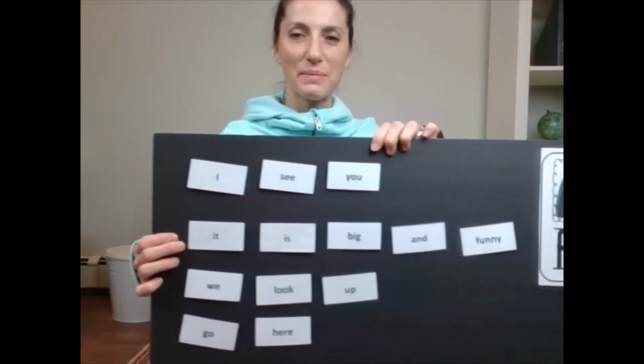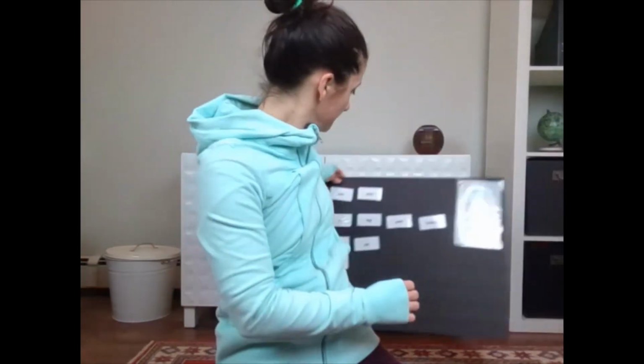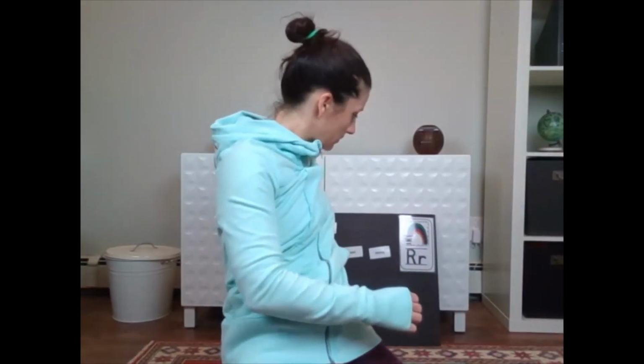Great job, everybody. So we will continue reading sentences throughout the weeks, right? Because it's very important that you remember all of your sight words and that you continue to read more and more sentences, because everybody was doing such a great job before we started studying from home. And I hope that you continue.